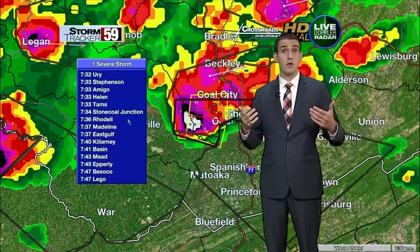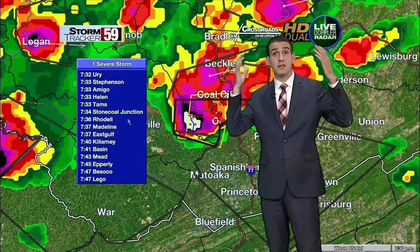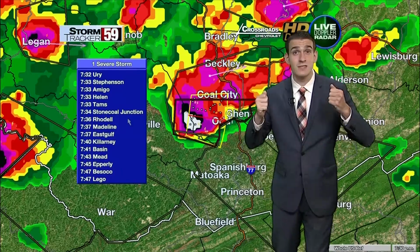You don't want to be near any of those windows in case there is debris flying around. And if you have a helmet, protect your head with that or pull a mattress over your head.